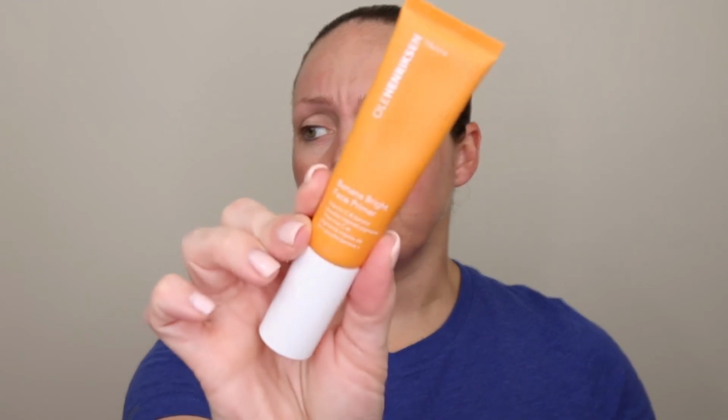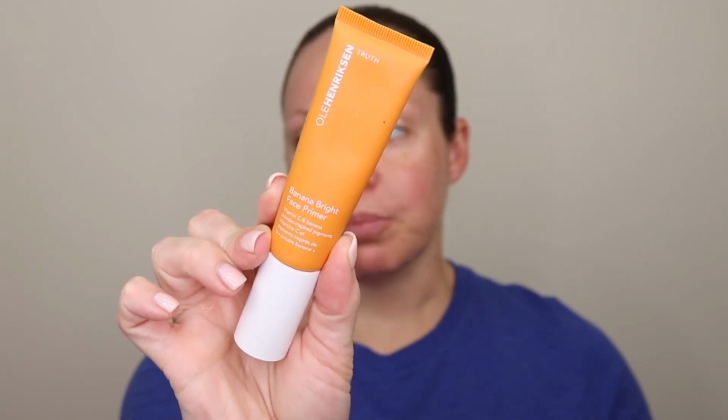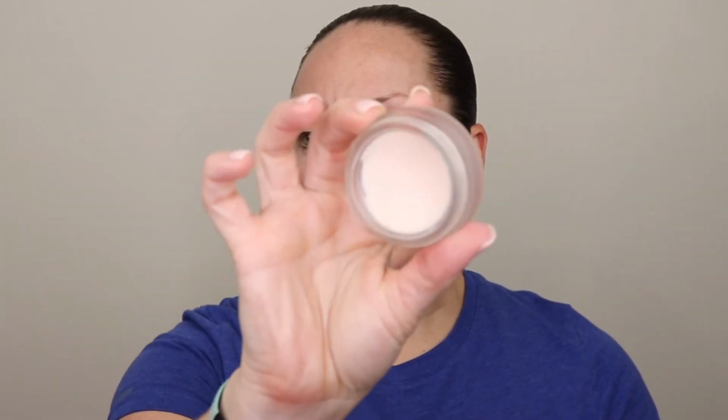So first I'm going to go in with the OLEHENRIKSEN Banana Bright Face Primer. This has vitamin C. It's a kind of hydrating face primer, and I can be on the oily side, but I really enjoy this primer, especially underneath the foundation that I'm using today. But it just kind of gives you that nice glow. So to fill in my pores right here and my lines up here, I'm going to go in with the Tarte Timeless Smoothing Primer. This one is one of my favorites.